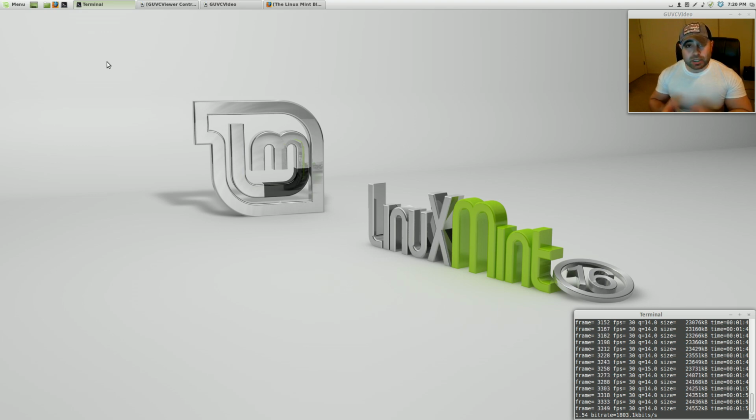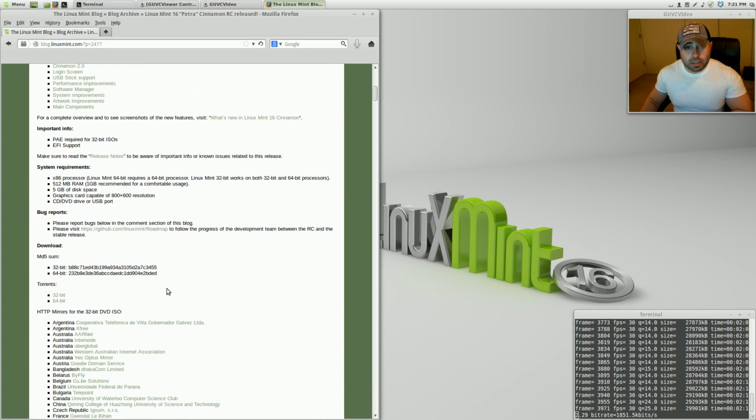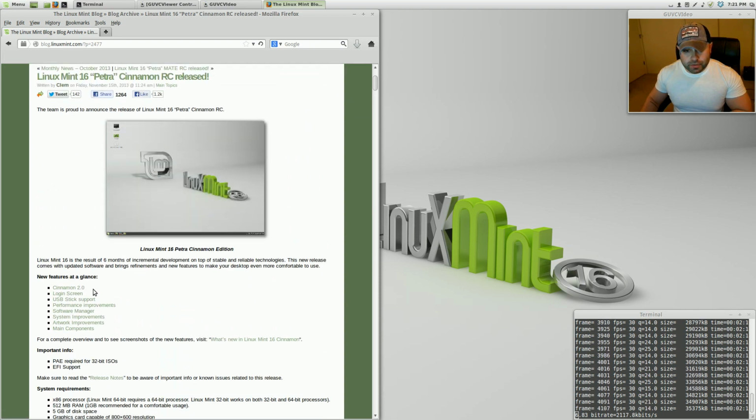It's really, really exciting. So, of course, with this particular release, you get things like updated software packages because this now sits on top of the Ubuntu 13.10 software repositories. And we get a whole host of other new improvements, which we'll go over briefly. So we're going to head over to Linux Mint's website, and we're going to look at some of these improvements and these new features.